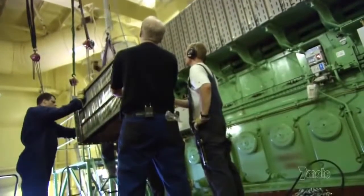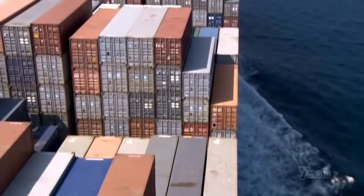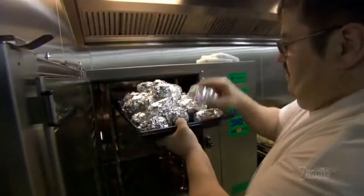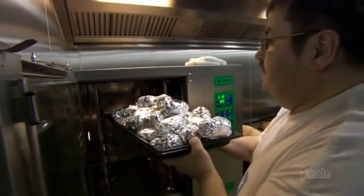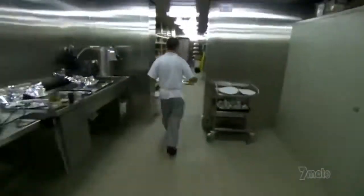6 hours of sweat and toil. But at the end of it, the generator is back online. The cold containers are safe, and the generators are still pumping power throughout the ship, especially the galley, where dinner is just about to be served.